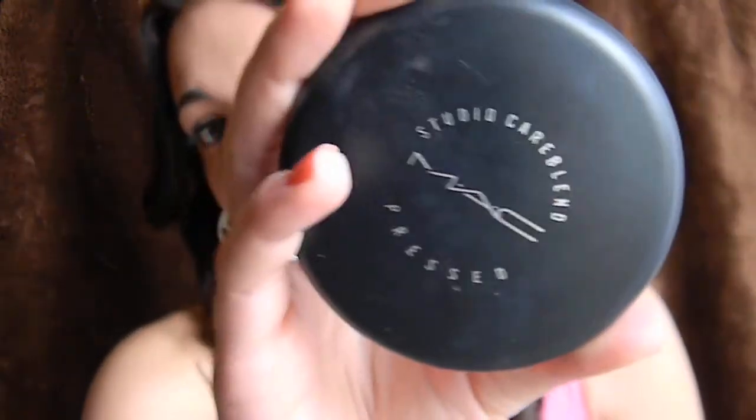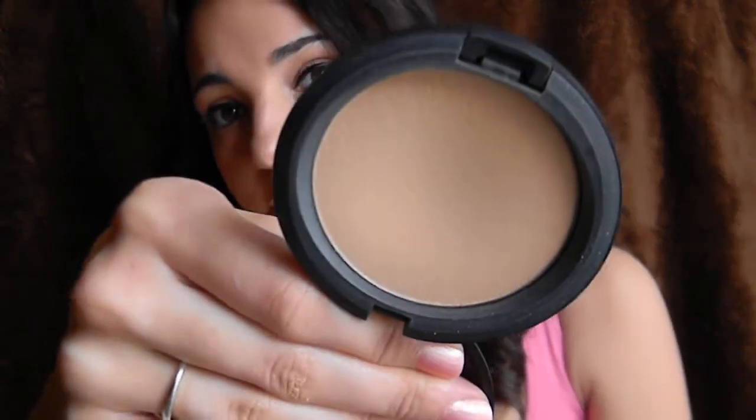Because I hit pan on this, and because I order it online since it's literally half the price online with the shipping, I took out another powder to use in conjunction, and that's the MAC Studio Care Blend Pressed Powder in Medium. I showed this in my favorite powders video. Picked this up because I haven't hit pan on it yet, and it works really well, and it has that extra coverage where it would just cover all my blemishes.